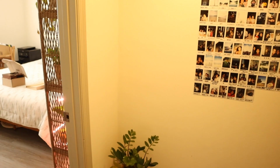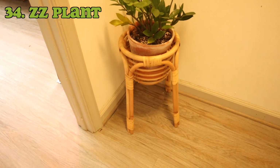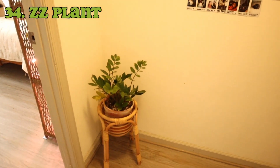But before we move on to the plants in my living room, I do have this ZZ plant in my little hallway. So there's the plant room and here's my little hallway, just this little corner.